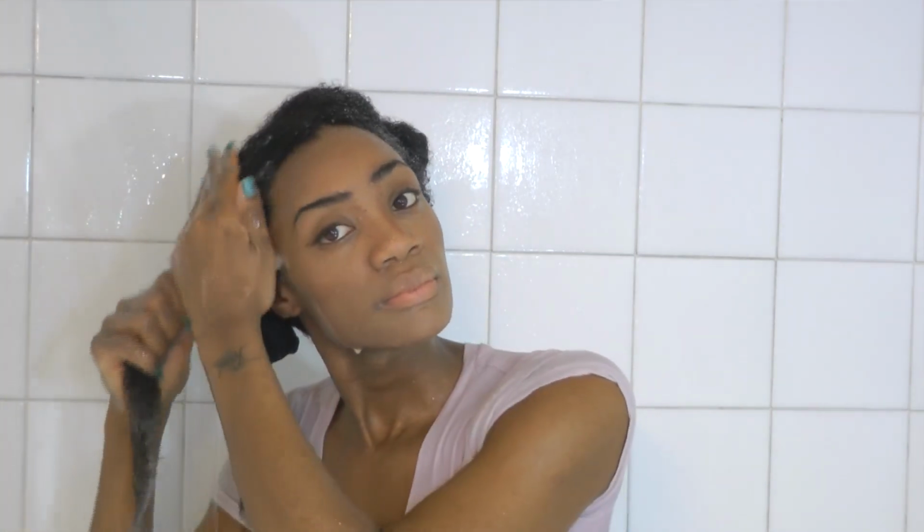Then put the shampoo directly onto your scalp. When you're finished massaging and washing your scalp, rinse the shampoo out with that conditioner on your hair strands. The conditioner is basically protecting your hair strands, so that when the shampoo runs down them, it is not causing your hair strands to get dry.